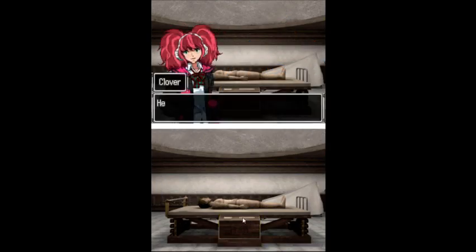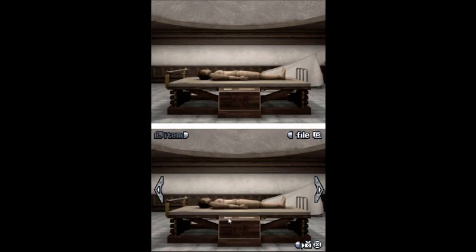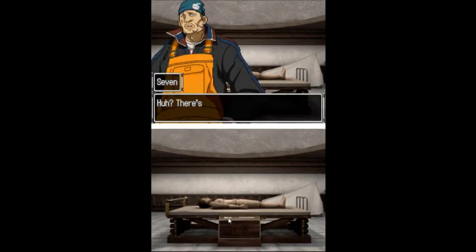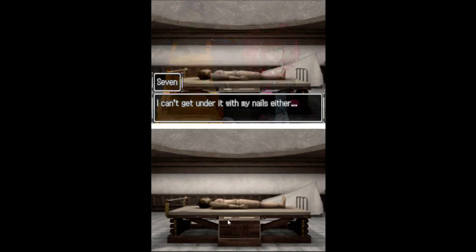John. Hey. I wonder what this thing is. It says KG on the display. So, kilograms? You think maybe it's a scale? Huh. Some sort of lid on this thing. Why don't you try opening it? I can't. There's no handle. Can't get under it with my nails either.